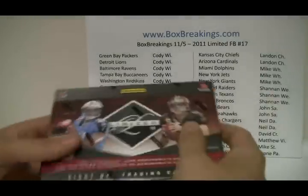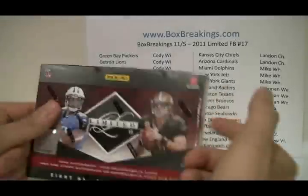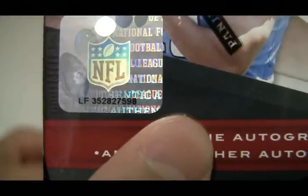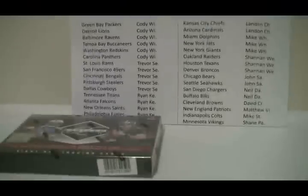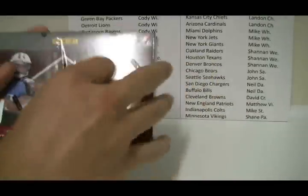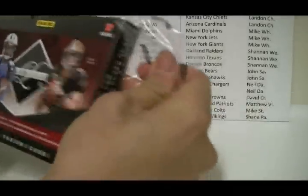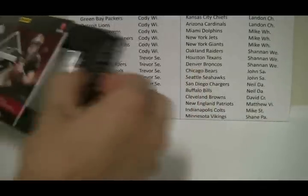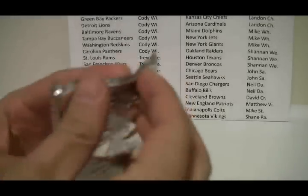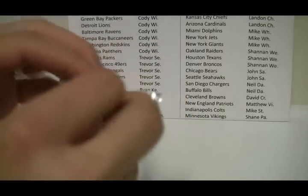And your box of 2011 Panini Limited. This is actually the second to last one, so there's one more in stock after this, unless I get some more, which I may. This is number 352827598. Definitely been a popular product, so we may look at getting some more in here. Good luck to you guys. Just in case, you never know what these things will throw at you.